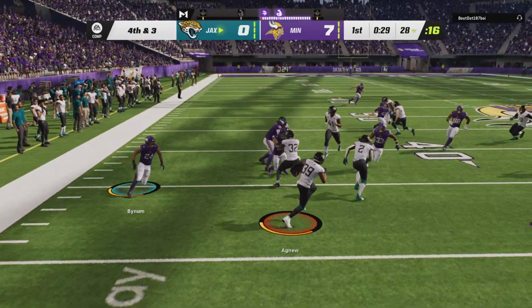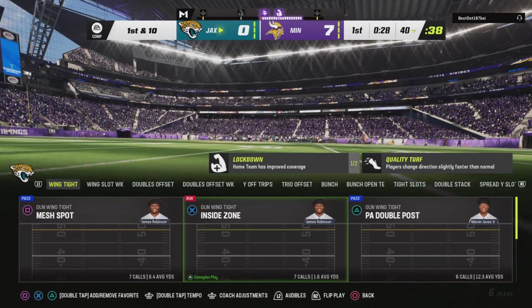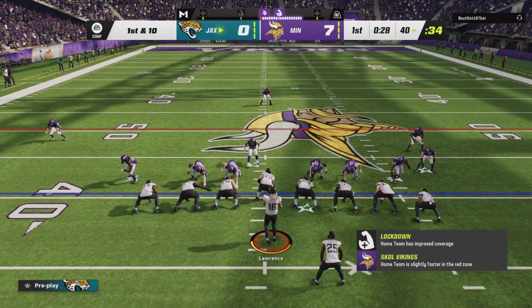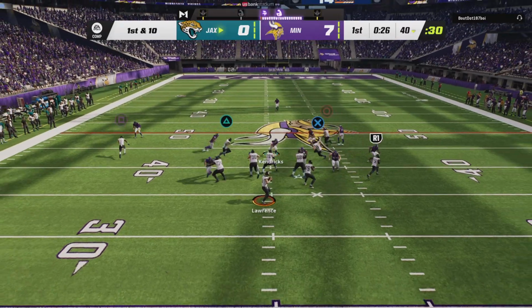On the return, here's Agnew. The danger of a punt that good, a 16-yard return. And the Jaguars go on offense, 1st down and 10. Jaguars come to the line to start their next drive. And the last drive, their first drive, 3 and out.